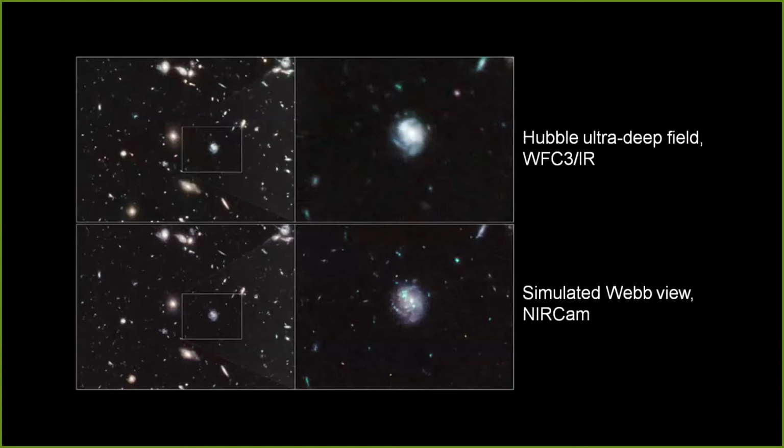So in terms of imaging, because it's 2.5 times bigger than Hubble, it will give us a 2.5 times sharper view. So galaxies that are kind of fuzzy blurs with Hubble, we actually expect to see some of those little bright star-forming spots down in here. So it lets us see more detail simply because it's bigger.